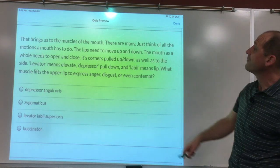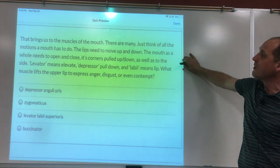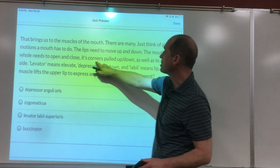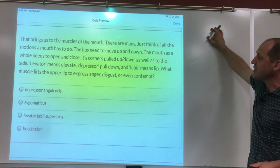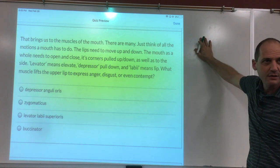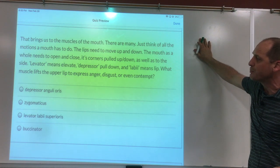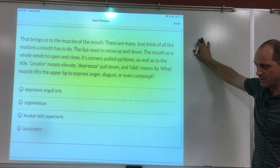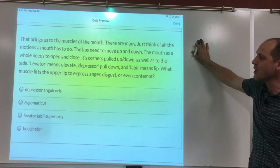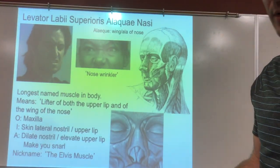That brings us to the muscles around the mouth. There are many. Just think of all the motions the mouth needs to do. The lips need to move up and down. The mouth needs to open and close. Its corner is pulled up and down, as well as to the side. Levator means elevator, depressor means down, depressed, like I'm feeling down. And labii means lip. What muscle lifts the upper lip to express anger, disgust, or even contempt? The upper elevator of the lip. Levator labii superioris. Perfect.